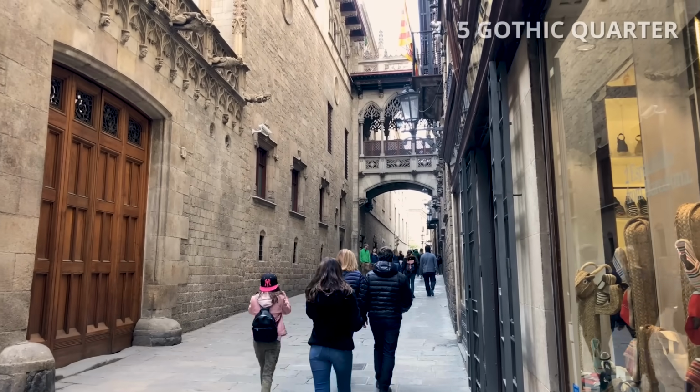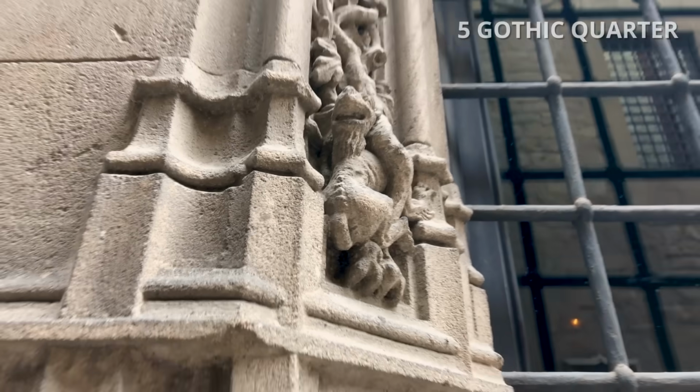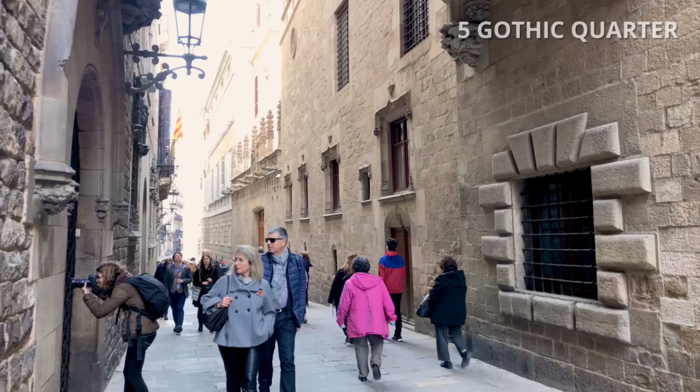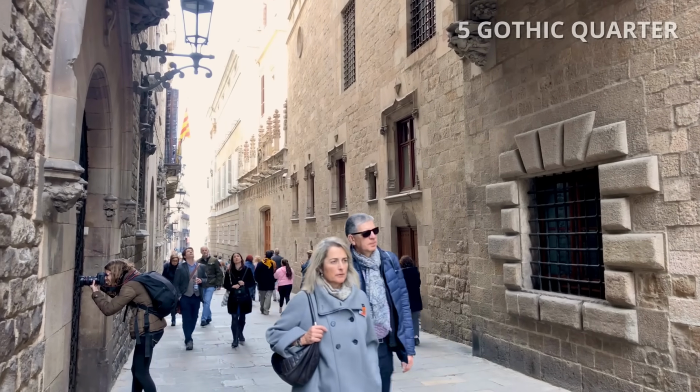Despite its name, several landmark Gothic buildings in the neighborhood do not date back to the Middle Ages but to the late 19th and early 20th century.